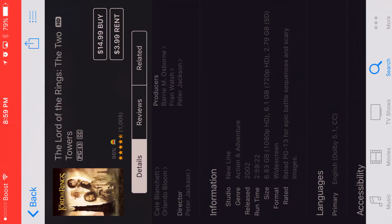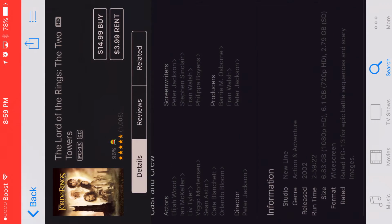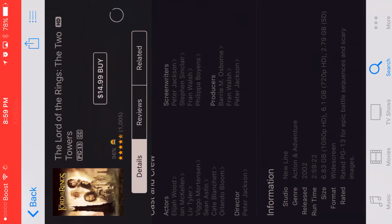So if you understand the meaning of this, since you can see I only have 428 megabytes, it's not going to be able to fit this movie if I want to download it. So you're going to have to press rent. If you press buy, you are not going to like this, because it's basically going to charge you the $15 if you approve it. Go ahead, press rent HD.